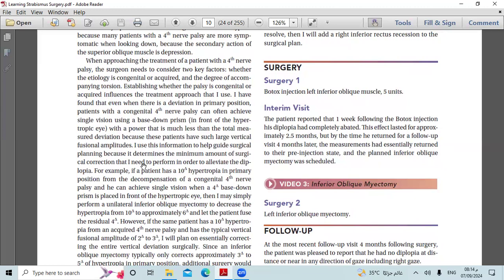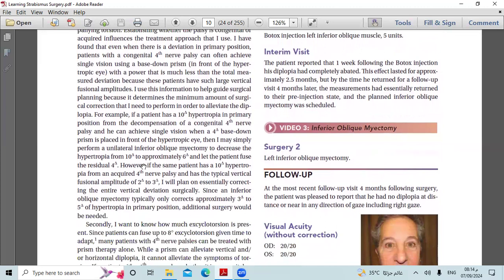For example, if a patient has 10 prism diopters of hypertropia in primary position from the decompensation of a congenital fourth nerve palsy, and he can achieve single vision when a 4 prism diopter base down prism is placed in front of the hypertropic eye, then I may simply perform a unilateral inferior oblique myectomy to decrease the hypertropia from 10 prism diopters to approximately 6 prism diopters and let the patient fuse the residual 4 prism diopters.